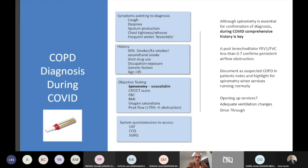So at the moment, we know that we can't do the objective testing, and I know there's some work being done with the Royal Free about how they're going to begin to open up the services, but in primary care, we're not being advised to do this. There is some talk about doing it in car parks and needing proper airflow. So primary care, not at the moment. We can look to our secondary care colleagues to think about, do we need to refer for scans? Do we need to refer to secondary care?